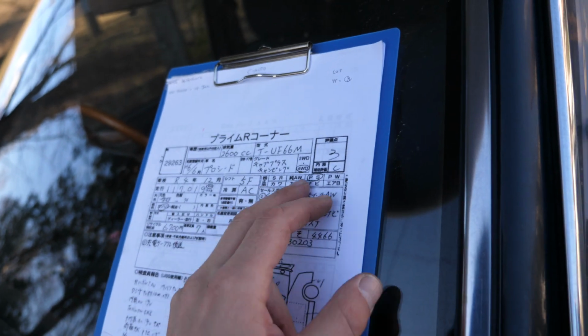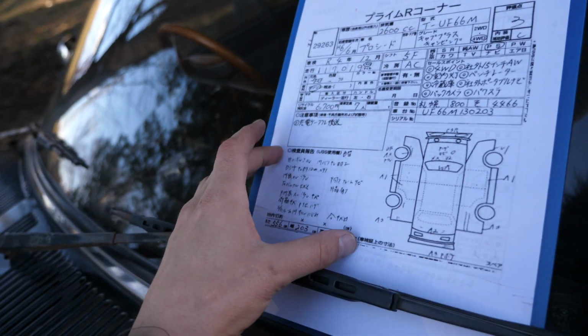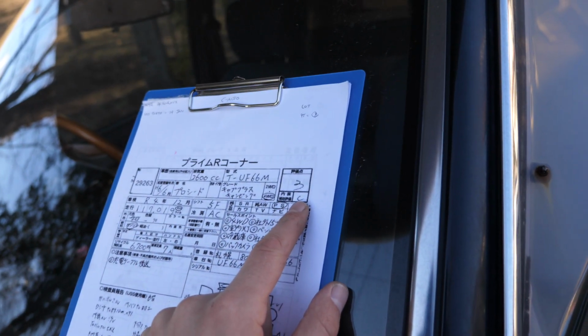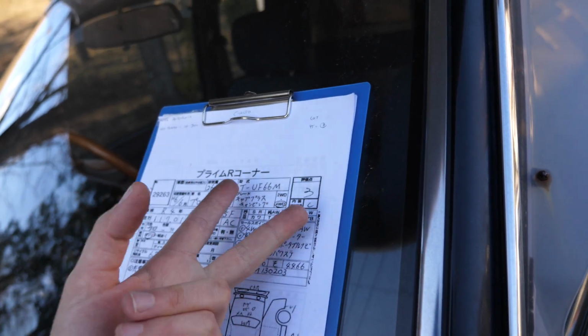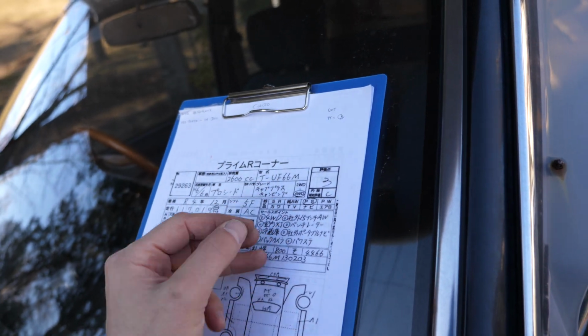Here's the notes on here. It's an auction grade 3, kind of a low-ish grade. I'll mention that in the comments as to why that is the case. Interior is C, maybe about right. It's 4-wheel drive. It's 2-wheel drive or 4-wheel drive selectable, and then it has a transfer case for a low gear ratio if you want to do some climbing.